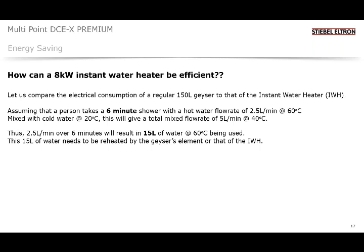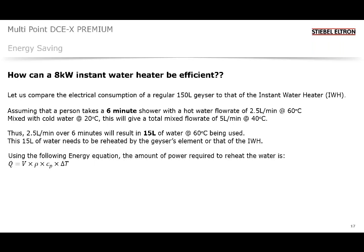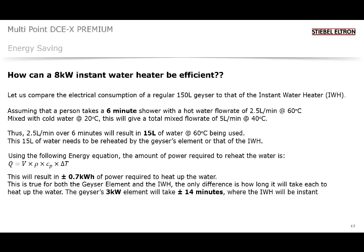So if it's the geyser or the instant water heater, both have to replace that 15 liters of 60 degrees Celsius water. So they're both going to consume that amount of power. I'm not going to bore you with the equations or try and scare you with them. But if you look at the equation, you've got your energy as your flow, your density, your heat for water, and then your difference in temperature. If you plug all these in, you would get plus minus 0.7 kilowatt hours of power required to heat up the water.